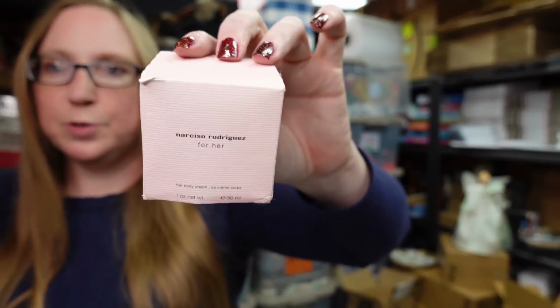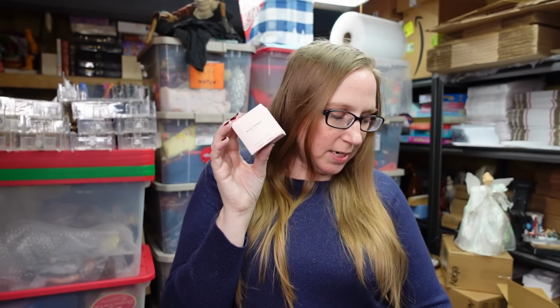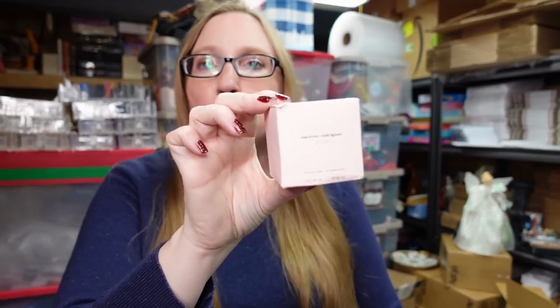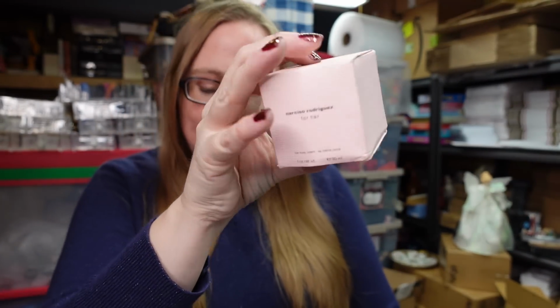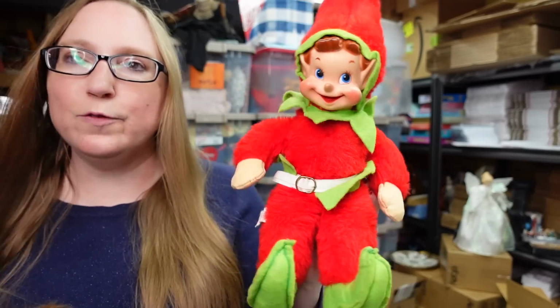Eric got this next item. This is a filter of some sort, I think. I honestly have no idea. Anyway, he paid $7 for it at an auction, and we have it listed for a buy it now of $199.99. I have this Narciso Rodriguez For Her. This is perfumed body cream lotion. I have this listed for a buy it now of $29.99.